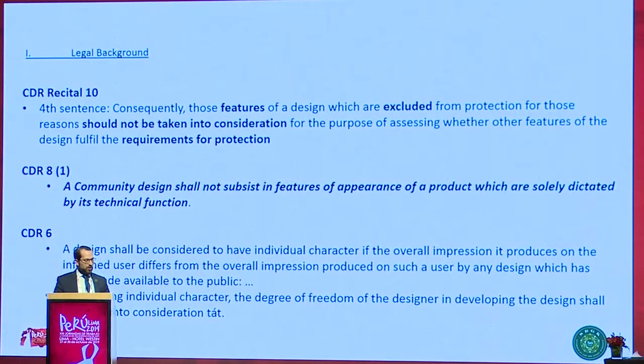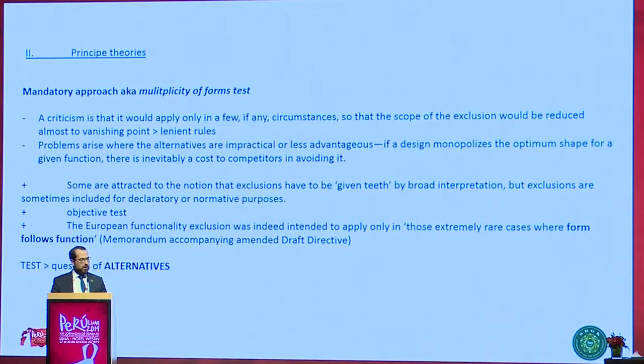Our core legislation is Article 8.1, which says a community design shall not subsist in features of appearance of a product which are solely dictated by its technical function. This definition is pretty vague, and in the European Union we had diverging case law in all of the countries. Therefore, 2 different approaches were established. The first is the multiplicity of forms test, where the question asked is: are there any alternatives to the same function? So can you show another design fulfilling the same function but with a different appearance?